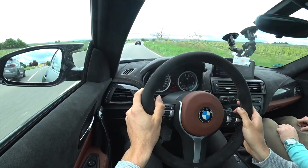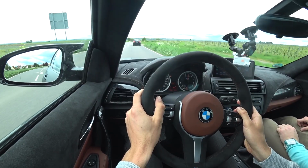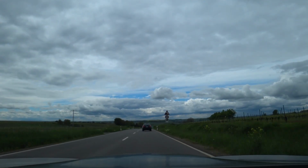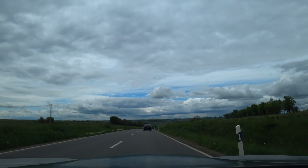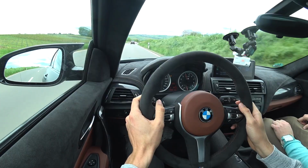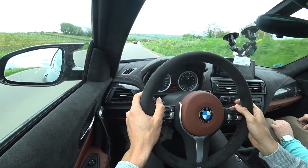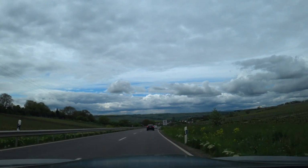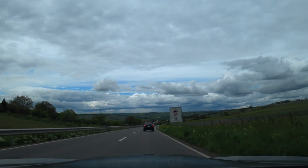It revs out so nicely. It's a good balance of power. 400 horsepower is always kind of the sweet spot for me because you can use it, you can rev it up. If you're in a modern supercar with 700 or 800 horsepower, like the 812 Superfast, you hit the speed limit like this. It's gone, it's done. This is much more enjoyable. You can enjoy it for a longer time. It's torquey as well.